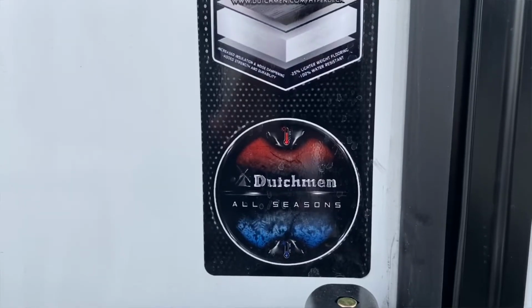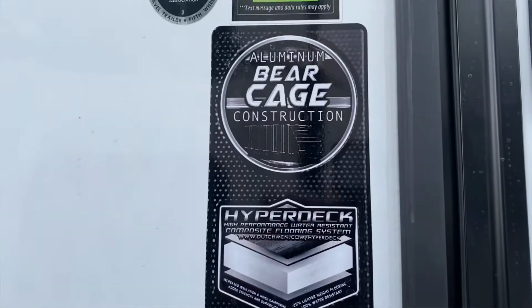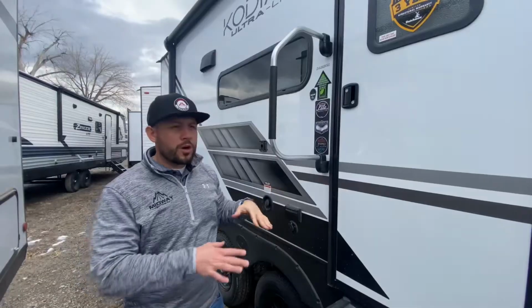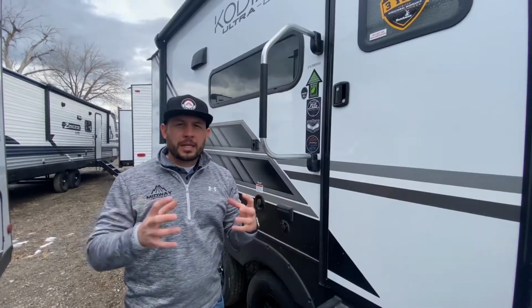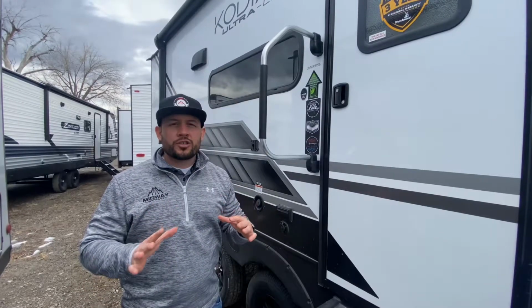So starting out, you see the aluminum bear cage construction. Now what that is, it's a 6-sided aluminum construction. So your walls, your roof, your floor, everything on there is aluminum. Now what that's going to do is give you a lot more longevity with the hot and cold weather that we get here in Montana. With the wood, screws can come loose with the expanding and contracting of the wood. With aluminum, that doesn't happen. So you're going to have a lot more longevity.